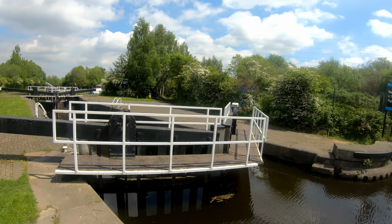This is Carbrook Bridge. Now this is labelled as locks number 7 and 8, and I know that a couple of the locks were merged into one lock. Looks like this is that one. It's quite a big drop there. Let's live a little and cross over the top of the lock.